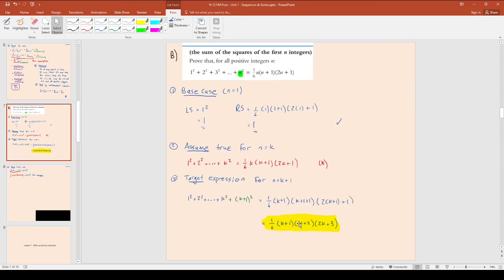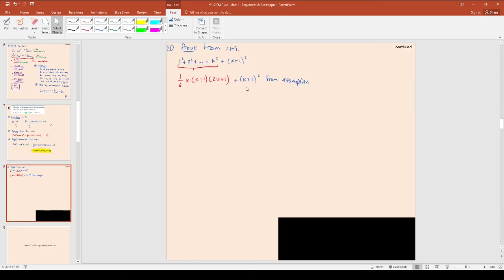Now, again, looking to the target expression, it's got a 6th in the front of it. So even though a 6th isn't common here, I'm going to take a 6th anyway. So it's going to be tough factorizing. Let's do it. Who cares? Let's do it. We're hardcore. A 6th. Okay. What else is there? Well, there's no k's common. There is a k plus 1 common, so I'm going to take a k plus 1 as well. And the 2k plus 1 isn't common.